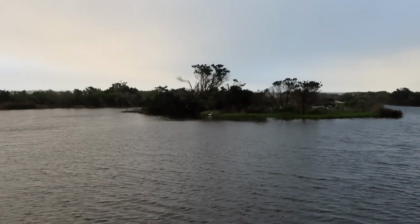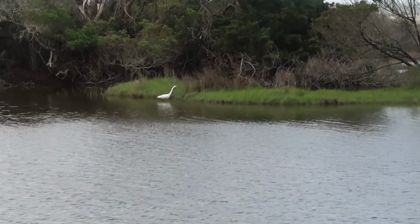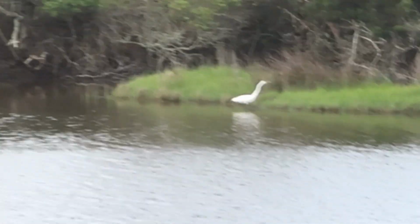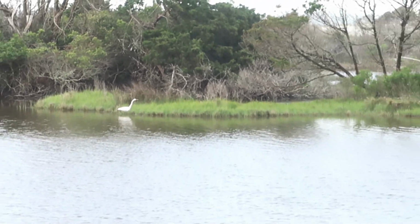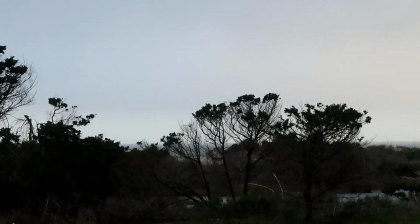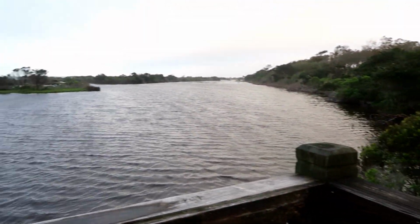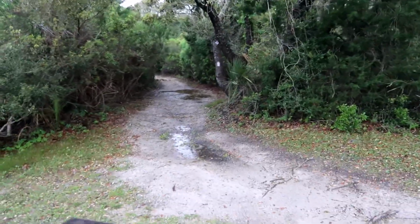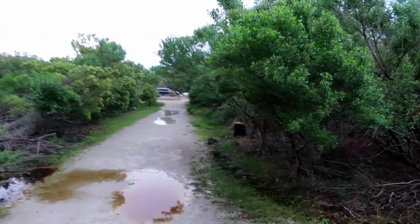Bird alert, bird alert. What's he doing? What's he doing? We're bird watching. We're really zoomed in too. So we will not be walking that way. We're going right back to the parking lot.